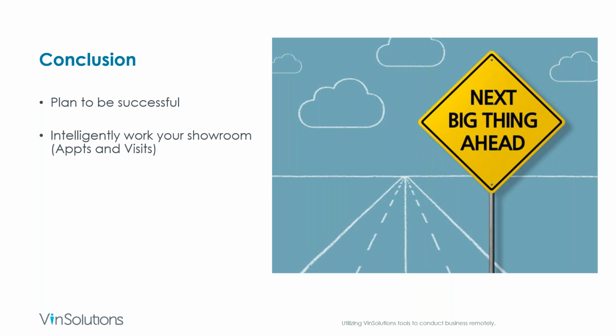Intelligently work your showroom visits. That's not just your visits, but also your appointments. Are you setting appointments, and are you offering remote showroom visit options? Do you have the options to label and track where your appointments are scheduled to happen and where your visits are taking place?